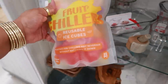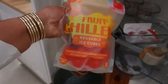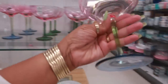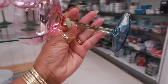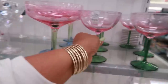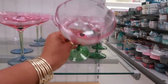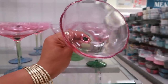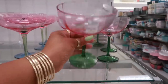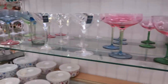Fruit chillers, reusable ice cubes, and they're all shaped like little fruits for $2.99. Pink on the top, green, and then blue at the bottom, $6.99 for that one. Or you could get this one. This one is plastic, $3.99. Kind of shaped like a little flower. If you're making brunch for mom or something like that and you guys are sitting outside, those would be nice.